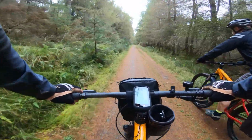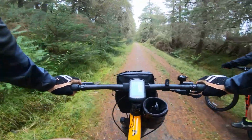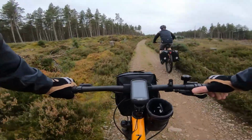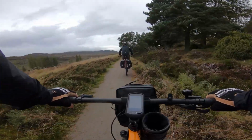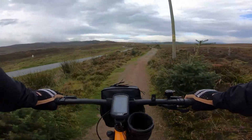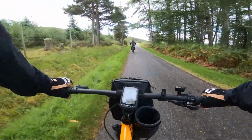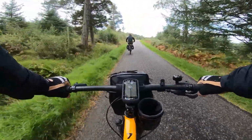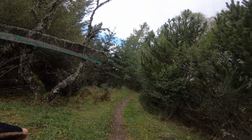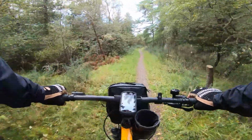Right, so we're off the climb now onto the flat bit, which goes on for quite a while. The next bit of height is dropping down into Drumnadrochit. Right, let's have a look at this famous eco cafe at Abriacan.